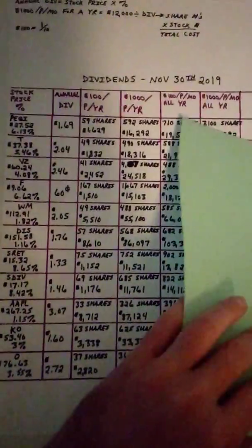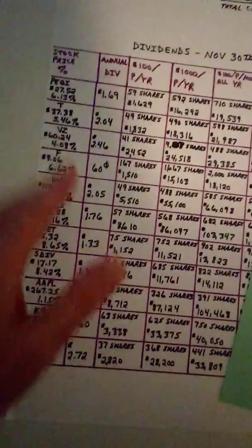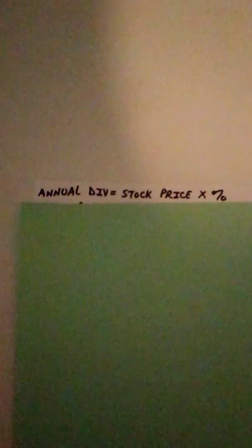This video is going to be about dividend investing, and it's going to have some examples to demonstrate. To start out, I guess I'll go back before that. In order to make money off stocks, you could buy a stock at a price, wait for it to go up in value, and then sell it, and you make the difference in profit.